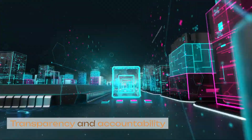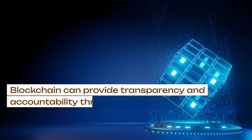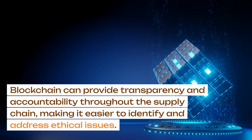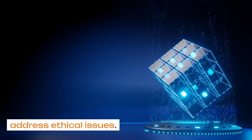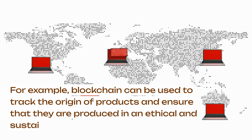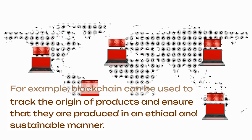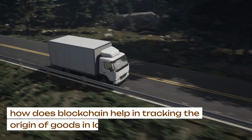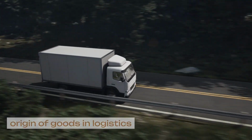Transparency and accountability. Blockchain can provide transparency and accountability throughout the supply chain, making it easier to identify and address ethical issues. For example, blockchain can be used to track the origin of products and ensure that they are produced in an ethical and sustainable manner. How does blockchain help in tracking the origin of goods in logistics?